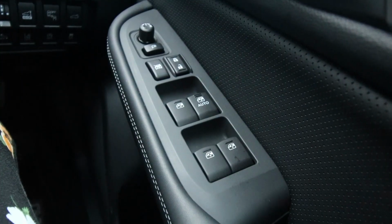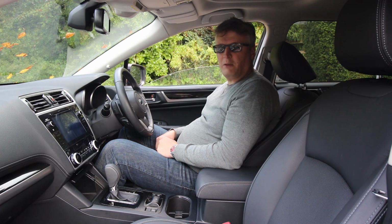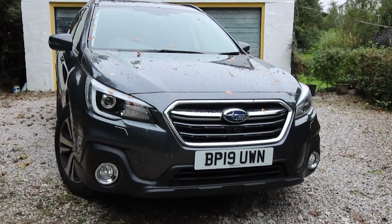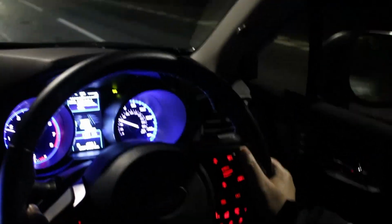All round electric windows, power folding heated door mirrors. Combined with Subaru's EyeSight System, this car is quite outstanding. It's got sway assist, cross traffic monitoring, blind spot detection. You've also got collision detection, emergency braking, and it's all from this Subaru EyeSight System that's mounted up here. It's got various cameras and you've got active cruise control as well.